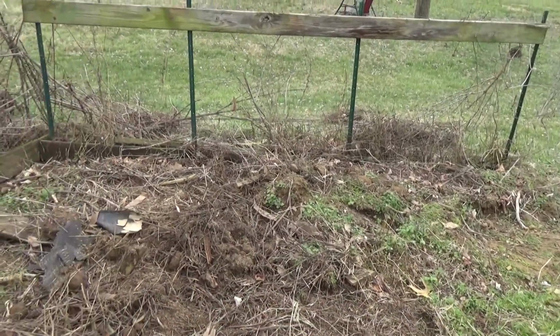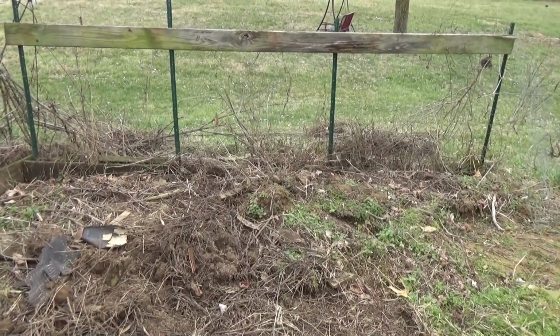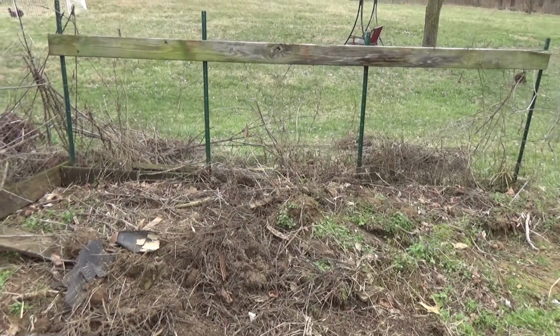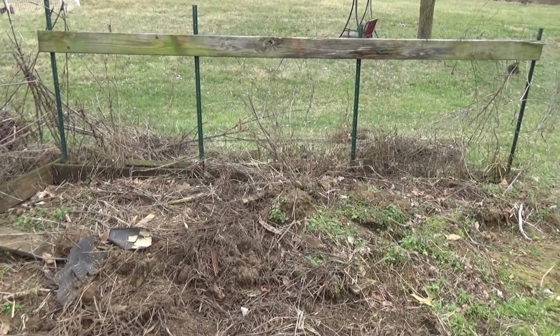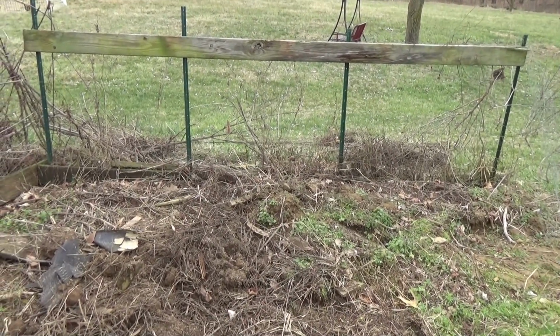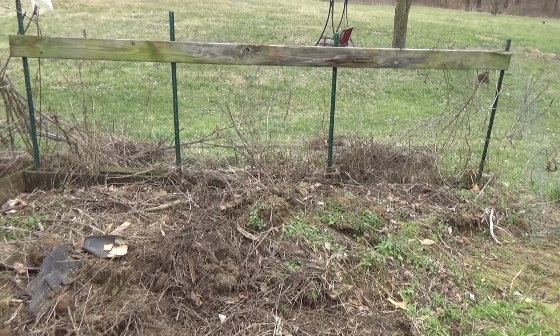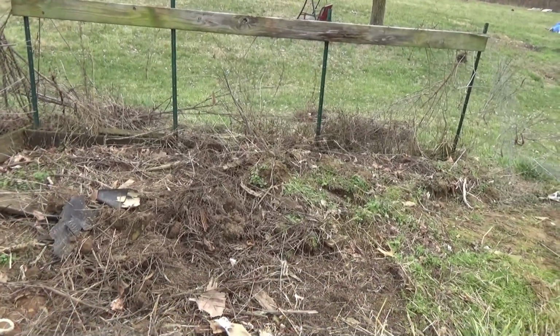So that is staying. What I'm planning on doing is growing, I thought about climbing roses, which I might do. I think that would be beautiful. But this year I'm going to put some morning glories out here and moonflowers. So I've got some blue morning glories and white moonflowers to grow on this fence. And then I'm going to get a tree. I'm going to plant a tree out here.